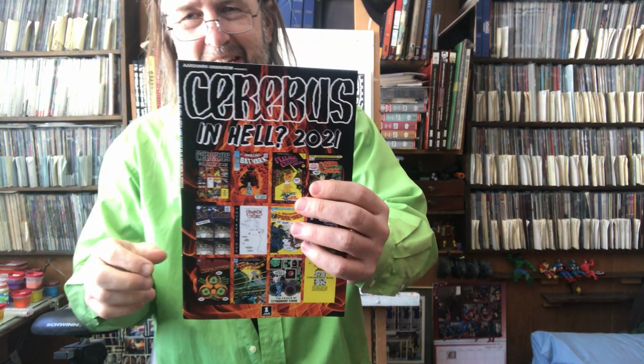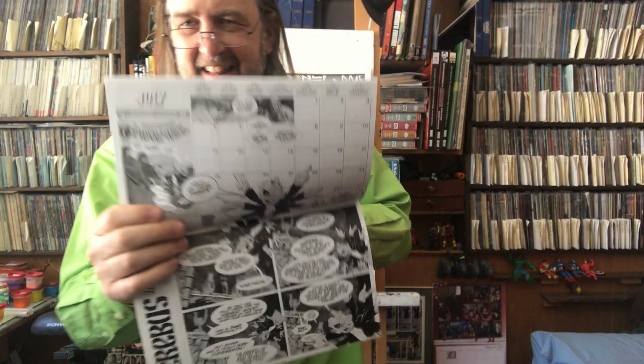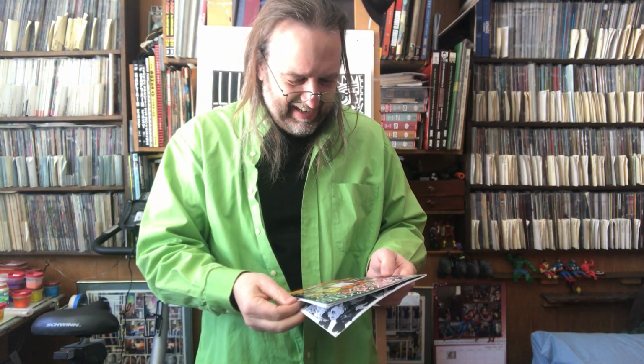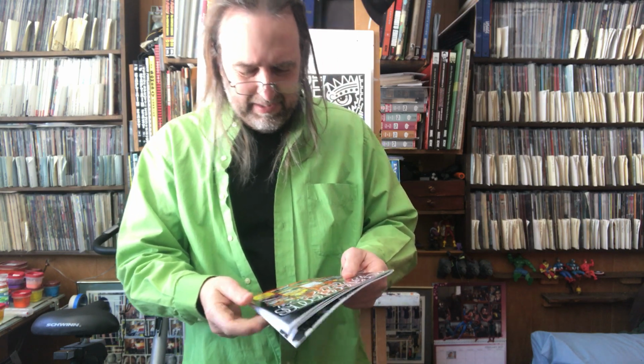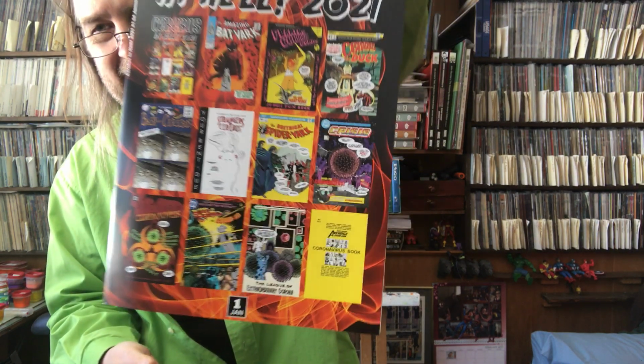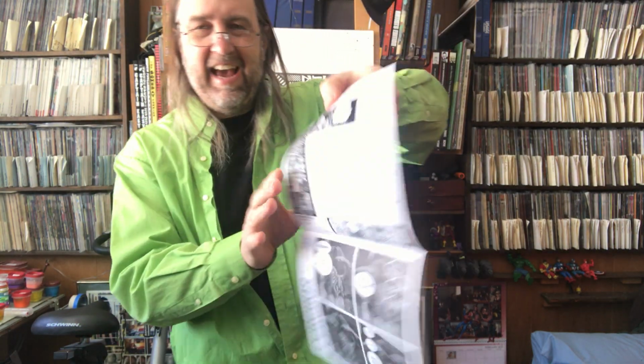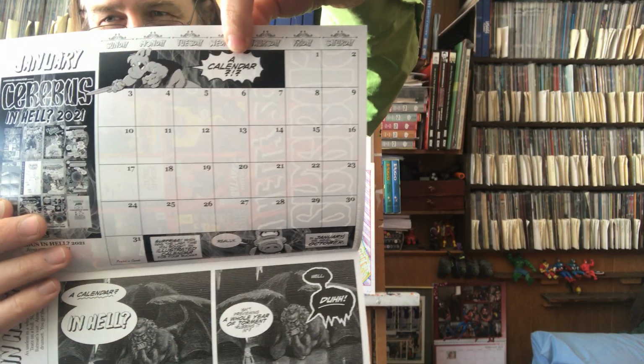And here is Cerebus in Hell 2021. I'm not quite sure what this is. It's got a catalog. It's got calendars in it and more Cerebus strips. And I guess these are the Cerebuses that are coming out in 2021. A calendar. Weird.